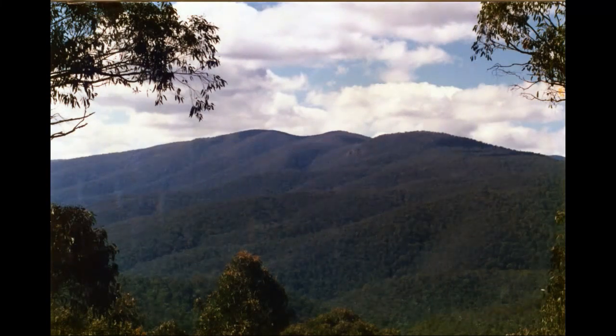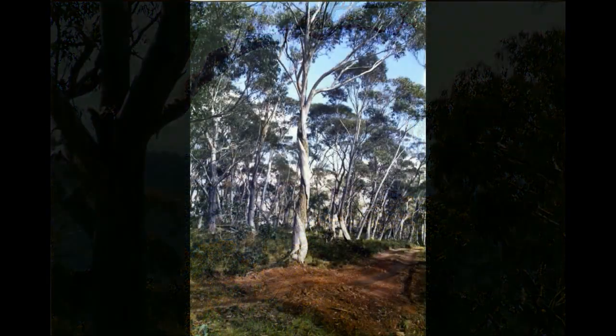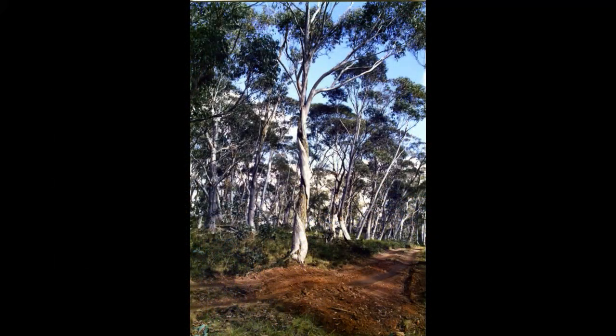As you travel this area, you find it very hard to keep driving. You want to stop and get photographs on every corner and every ridge. Just some amazing trees and country. What an amazing place we have.